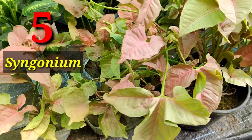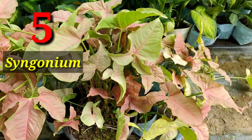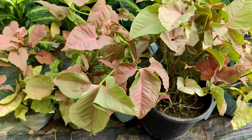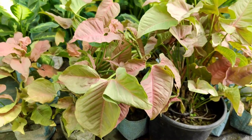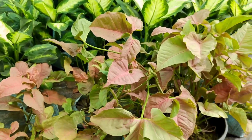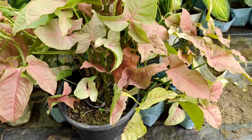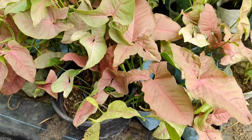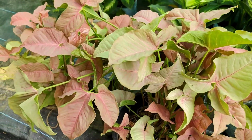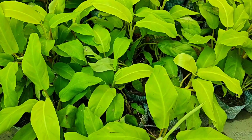Number five plant is Syngonium. This is a very popular plant and most easy to grow. You can grow it in any soil condition. You can grow it indoors, outdoors, in balcony, in terrace, everywhere. And you can propagate it very fast through its pups or through division. They come in different color patterns you can see.